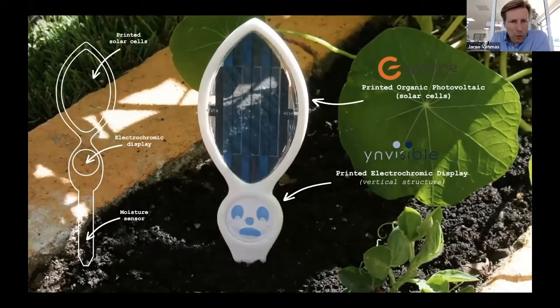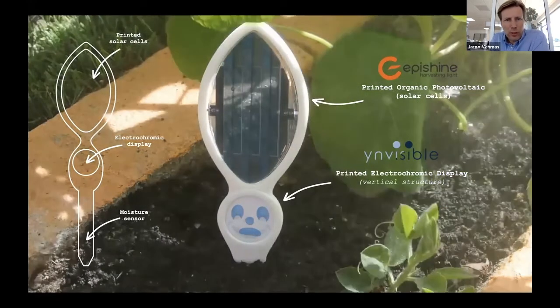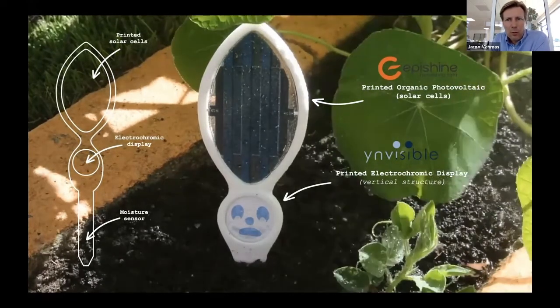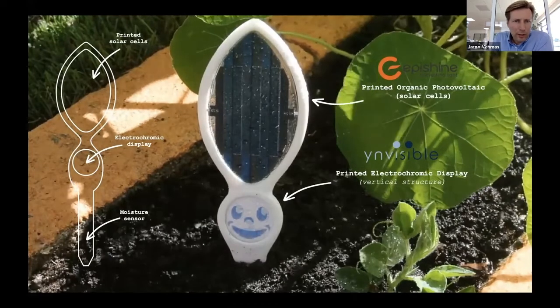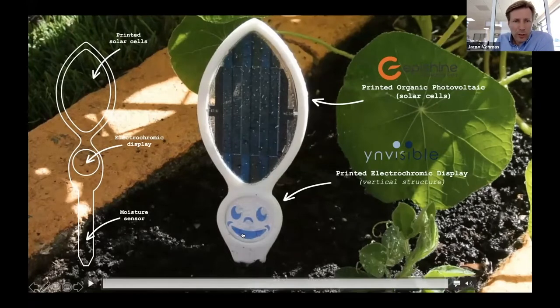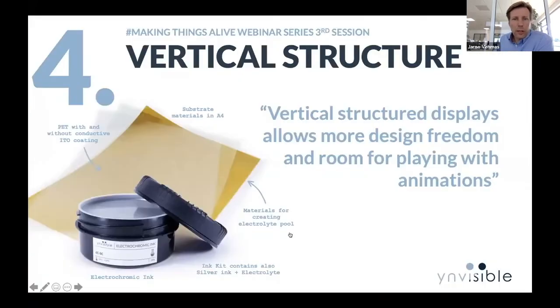So this is a moisture sensor device that you could use in a garden or inside a house. All the power is harvested using the printed organic photovoltaic, or solar cell, the more familiar name for that. That is done by Epishine, a Swedish company, and we provide the display part for this one. All the power needed to do the measuring is harvested on this OPV panel and then stored inside the electronics. Based on the moisture in the soil, it shows either a happy or sad face.